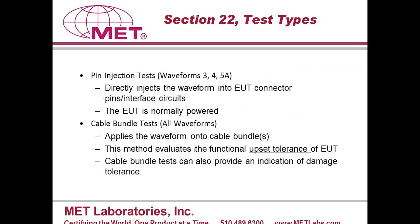Now let's talk about the test types. Pin injection, cable bundle, as I mentioned on my earlier slide. The pin injection test is basically comprised of waveforms 3, 4, 5A. This test is done for all these 3 waveforms directly to the metallic connector of the equipment. This sort of testing is done with the EUT powered on. The cable bundle test is done for all the waveforms, using various coupling mechanisms or clamps to induce all 7 waveforms we mentioned earlier onto the cable bundles.